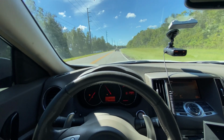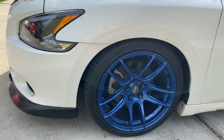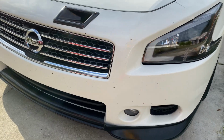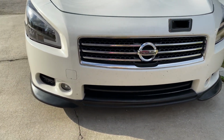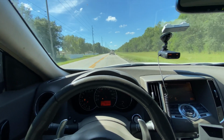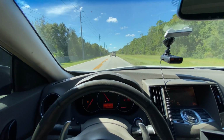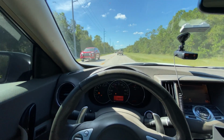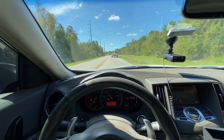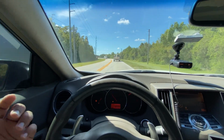Another thing that would change your car drastically, whatever car it is, is a front lip. I was running without a front lip for a while, but once I got my front lip, the change was so drastic that I was like, damn, why did I wait so long? So definitely get a front lip. You can even do it before you lower the car, it depends on the car. It's gonna change the look of your car drastically, and it's gonna look awesome.